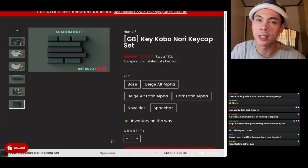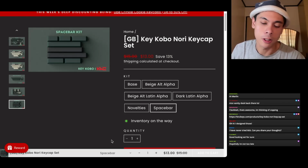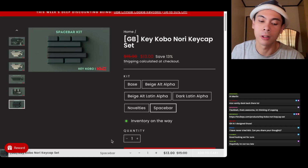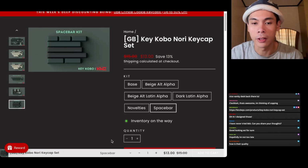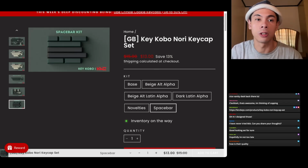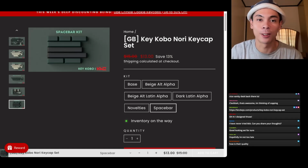So once again, it expires on the 12th, which is this Thursday, and it starts off with $90 for the base kit, followed by $210 to go all in. That includes all the base kits, the alphas, the novelties, and the space bars, and you are expecting a January 2024 delivery. The next key set is also expiring on the 12th. In fact, most things are expiring on the 12th today.